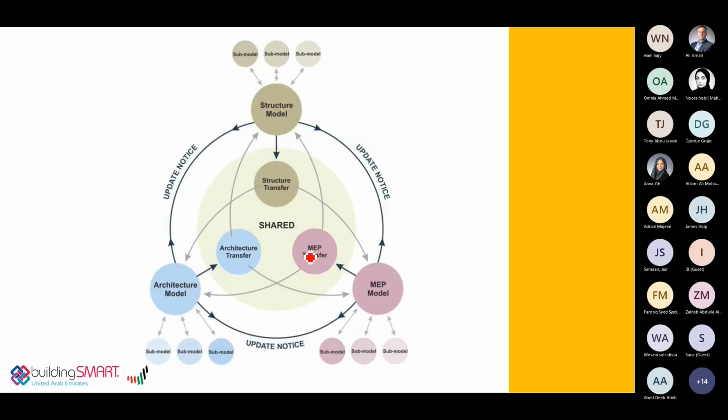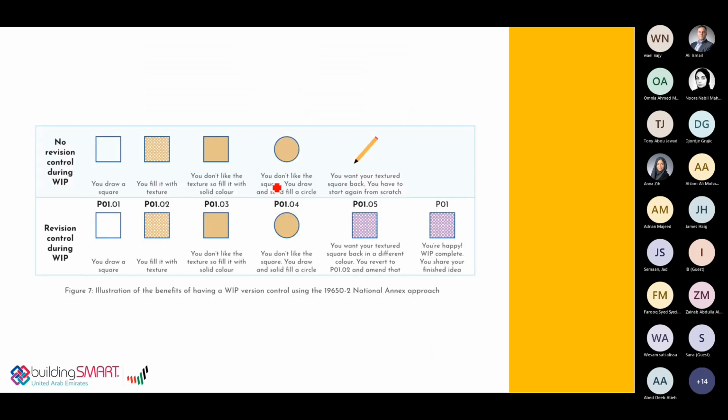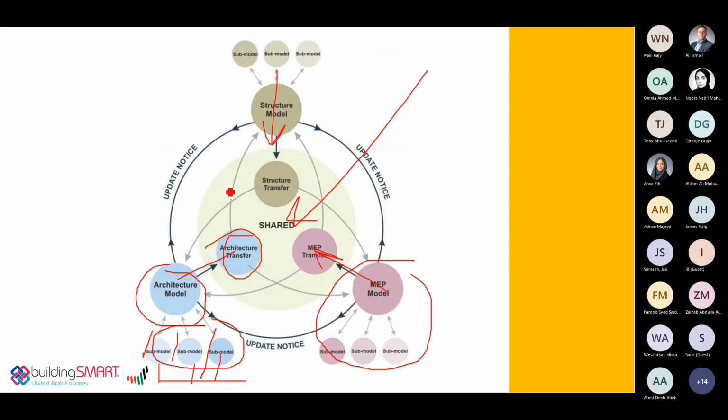This is a simple workflow, as I mentioned. This is the architectural model, which the architecture team is working on in their own work in progress. If we go with model segregation, each part of the project has different tasks. Once approved, it can be shared in the shared folder, and it's the same process for the MEP and the structural. You can find multiple work in progress folders inside the main work in progress folder, and only one shared folder, one published, and one archived folder.